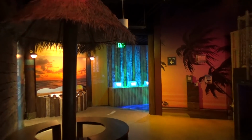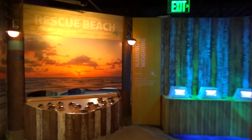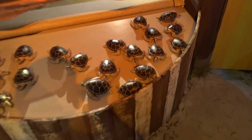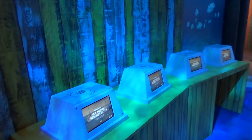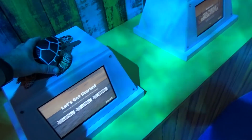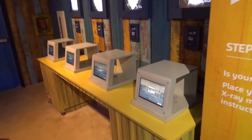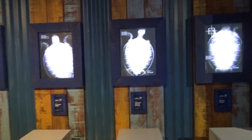And now you get to, I believe this is a new for 2018 exhibit, and it's really neat. It's an interactive sea turtle rescue center. So you pick up your turtle here, and then you take it around to the different stations, and you name it, and you rehabilitate it. It's really cool. Very reminiscent of the old piggy bank adventure that used to be in Innoventions at Epcot. So you would take your turtle from this station where you name him, and you find out how much he weighs and what kind of turtle he is.